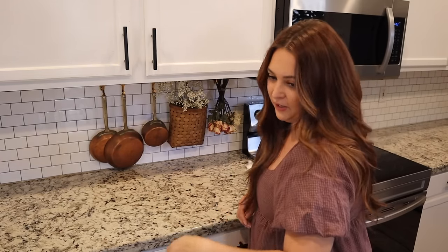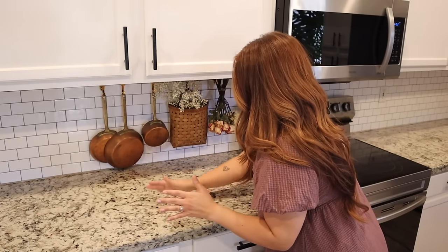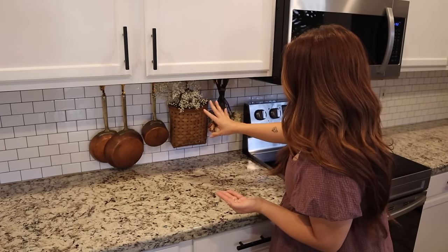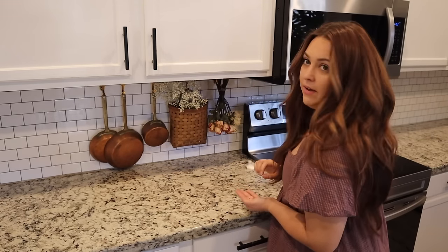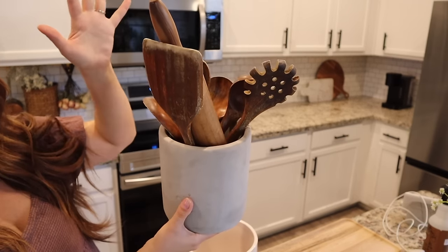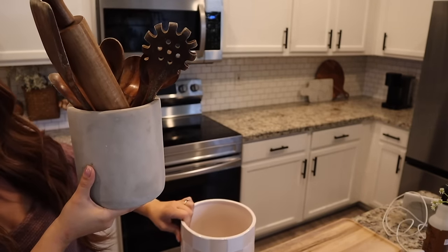Dried baby's breath literally gets everywhere, so I don't want to touch it anymore. But I, oh yeah, see? Oh no. But I think that looks really pretty for spring. I love the color of the basket with the copper utensils. Love it, so cute. This is the old utensil holder that I had. I'm going to take out these utensils and put them in this pretty big checkered pot, which I'm totally obsessed with.